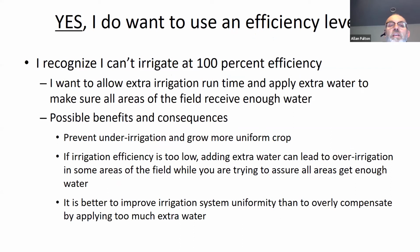On the other hand, you may choose to say, yes, I do want to consider irrigation efficiency in the crop ET report each week. Because you know you can't irrigate at 100% efficiency, select the level you think best fits, or get it measured, as I've suggested earlier. The possible benefits of using the efficiency level are that it prevents under irrigation, and it's a possibility you grow a more uniform crop. However, if the irrigation efficiency is too low and you start adding extra water to make sure the low areas get enough water, there's a greater chance that this will lead to over irrigation in some areas of the field.